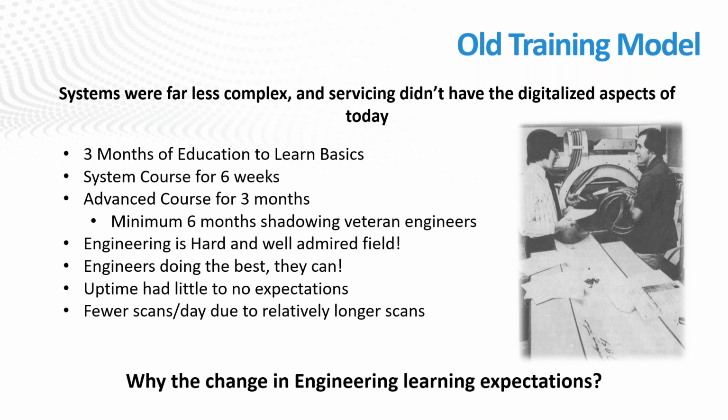So Bob, in that picture, standing on the left, is actually installing one of the first CTs in the United States. And we learned as we interviewed Bob and other industry influencers that it used to take 3 months of education to learn the basics. And they would send the engineer to a system course for 6 weeks. And then they would go back to the field and shadow veteran engineers for a long period of time. And then at that time, they would send them back to an advanced course for 3 months.